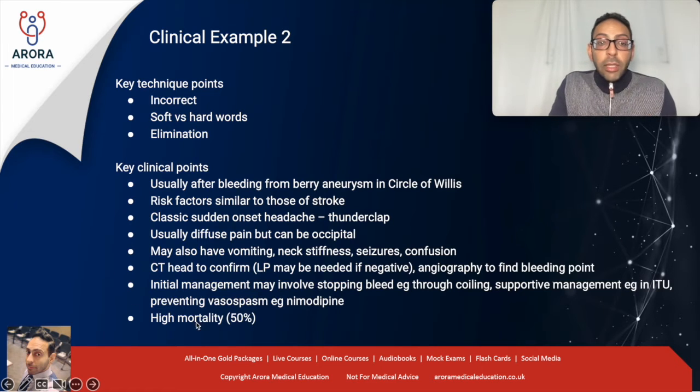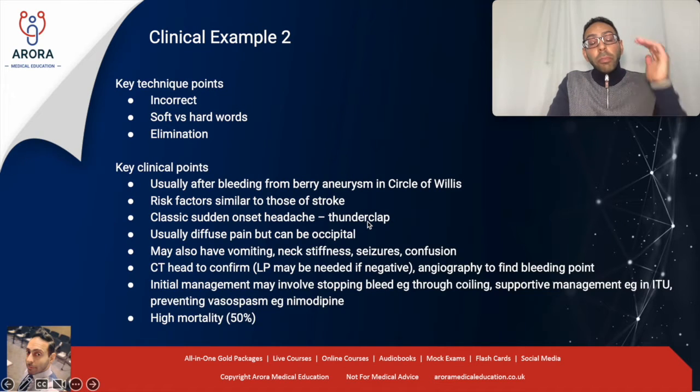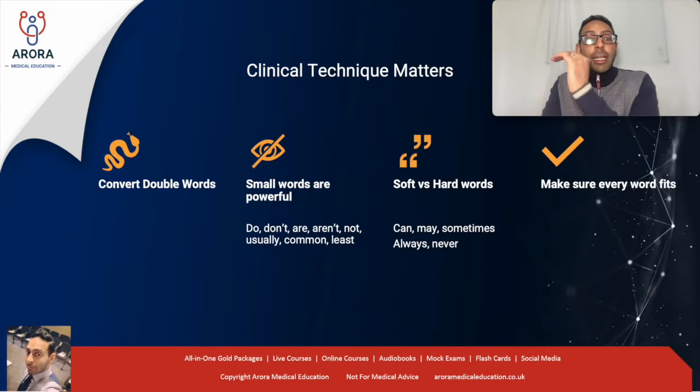clinical points that you need to know for subarachnoid hemorrhage. And you can see how even though you might know all of these statements and you might learn them all from a knowledge point of view, if you don't pick up some of the negatives or the soft or the hard words, you may still get a question like this wrong. So really important to focus on both knowledge in your preparation and technique.